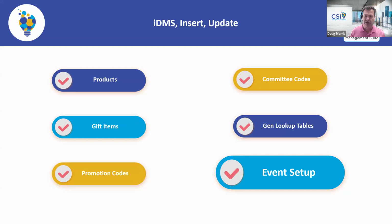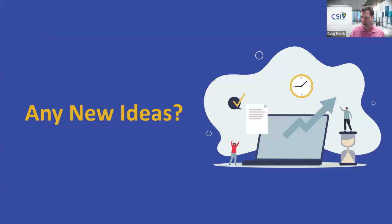So that's what really drives us here at CSI, when we can automate things like that and make your life easier. So on that note, any new ideas based on the stuff I've done? Would love to hear, like, oh my gosh, that would be great. And yes, Sarah, it does affect AR, bulk registrations for a paid event. Yes, AR, everything. You're going to get a batch. You're going to get everything.